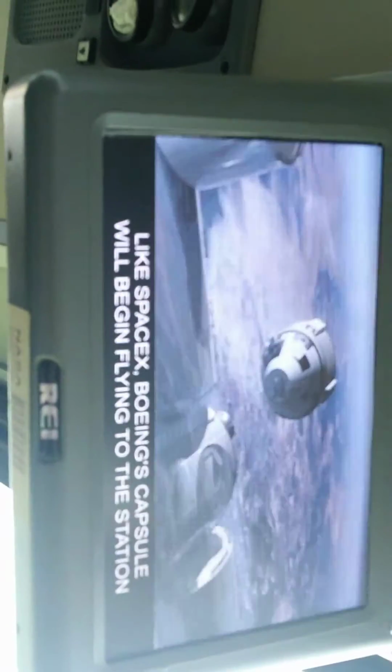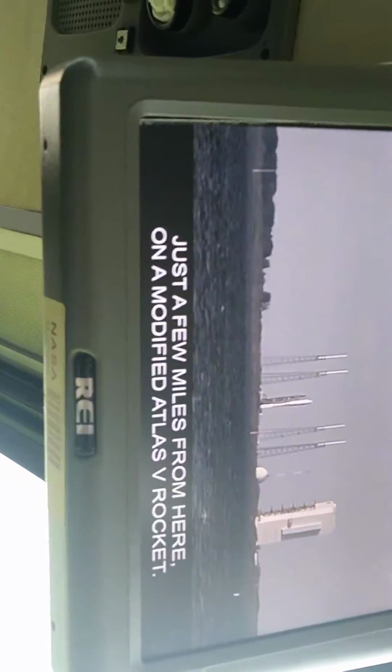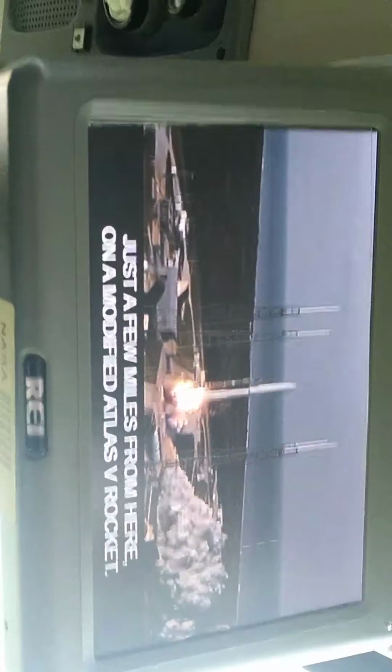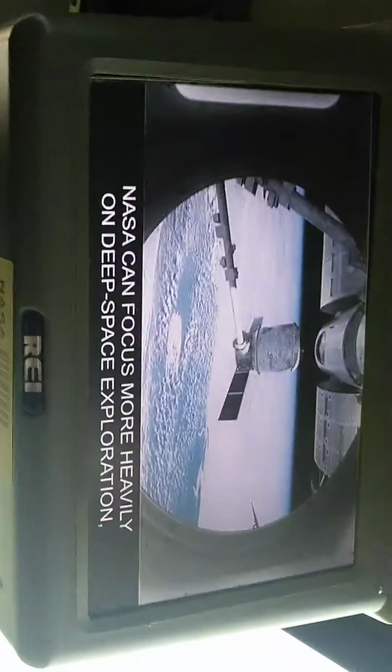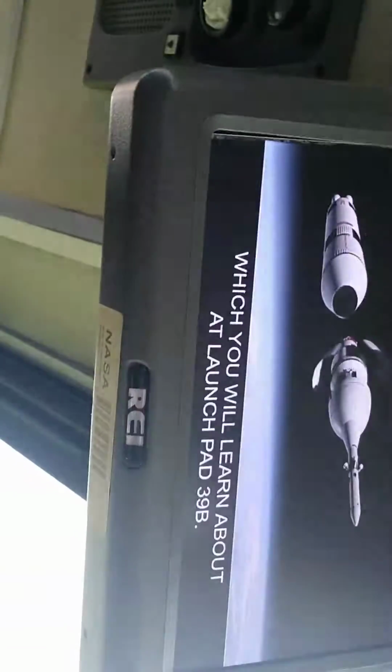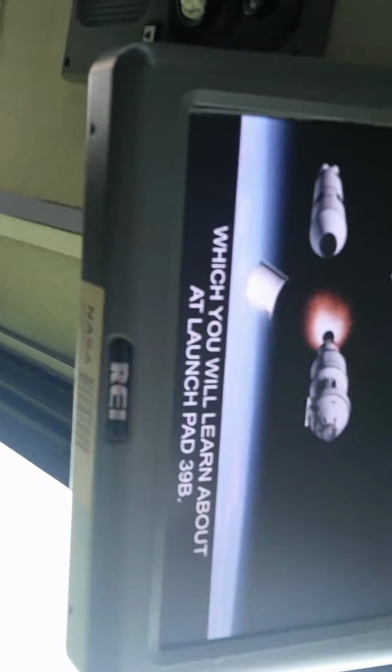Another commercial provider to support NASA's crew transportation is Boeing. They named their capsule the CST-100. Like SpaceX, Boeing's capsule will begin flying to the station later this decade. They will launch from Cape Canaveral Air Force Station just a few miles from here on a modified Atlas V rocket. With private industry stepping up to support low Earth orbit missions to the ISS, NASA can focus more heavily on deep space exploration, which you will learn about at Launchpad 39B.